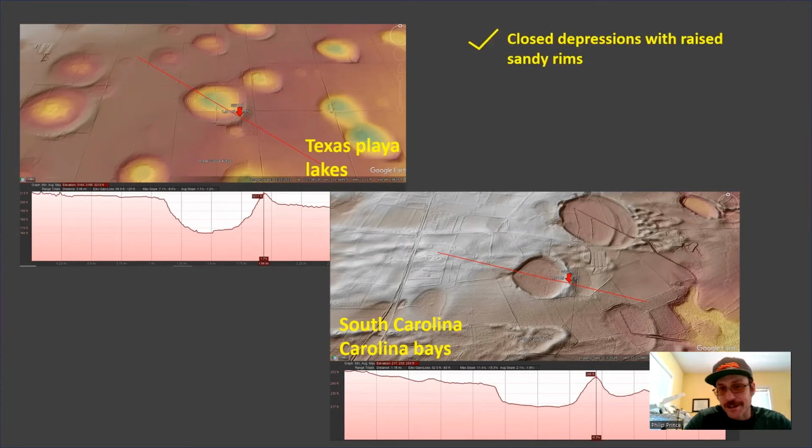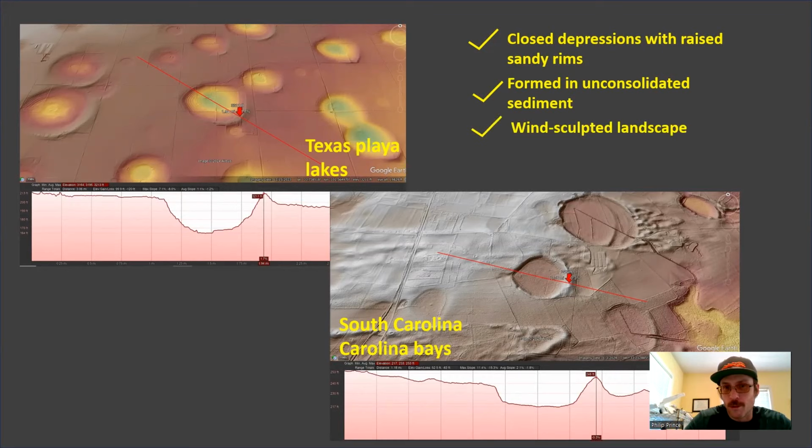Closed depressions with raised sandy rims. Most of the bays in South Carolina are wet and have standing water year round. I'm not sure if that's the case for any or I guess most of the Playa Lakes. I know some of the salt lakes out there that are a little bit bigger have water year round, but water collects in the depressions. They're formed in unconsolidated sediment. There's not rock underneath them or anything like that. It's sediment layers, and specifically there's a little bit of clay exposed in the bottoms that helps them hold water.